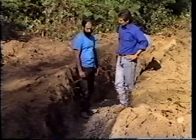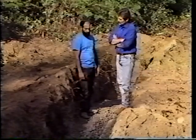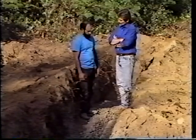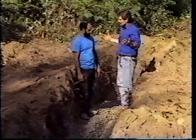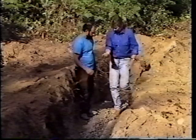Well, the two main factors are the number of bedrooms and soil type. Why the number of bedrooms? Well, the number of bedrooms is a pretty good indication of how much water use per day. Oh, I see. And then soil type is the other important consideration. Soil type gives a pretty good indication of how well the soil drains. The more restrictive, the longer the drain field. Correct.